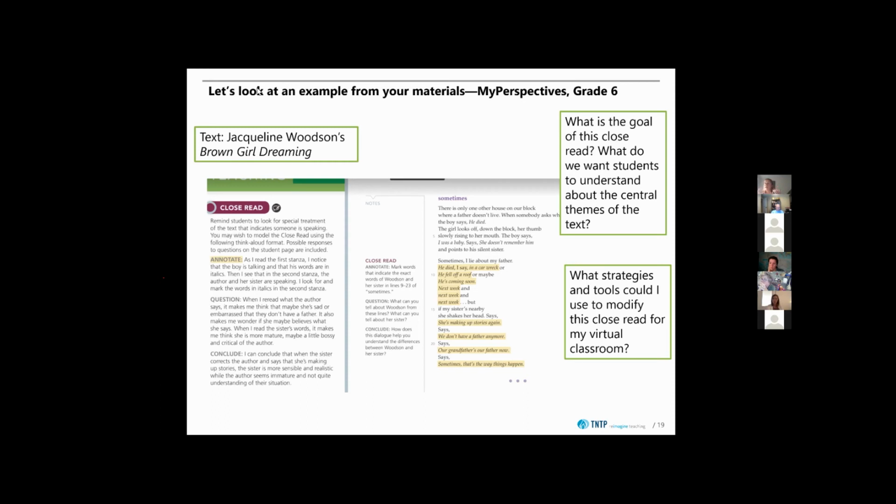It already gives me a lot of the thinking and great questions that I would want to share in a close read. So my job as a teacher who's translating this to a virtual classroom is to think about how do I restructure this, reorganize this, give students avenues to engage with this in our virtual classroom. So I'm going to show you a little bit of a model of how I would do that, and then you're going to get to go to breakout rooms and do this for yourself for your upcoming lessons.